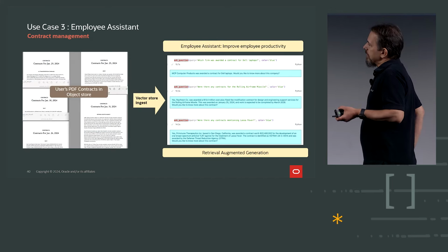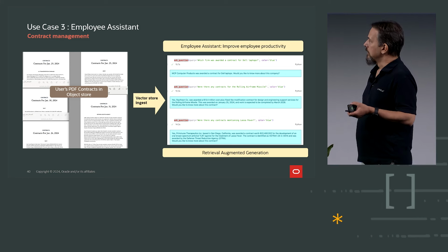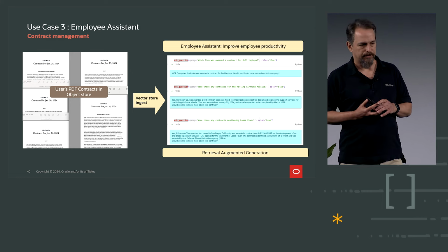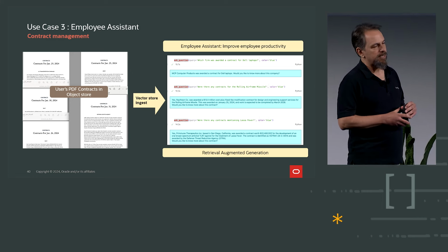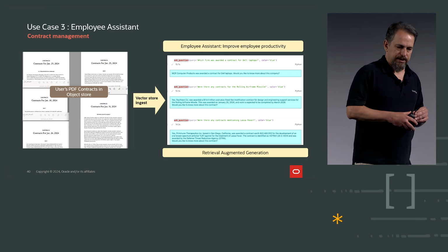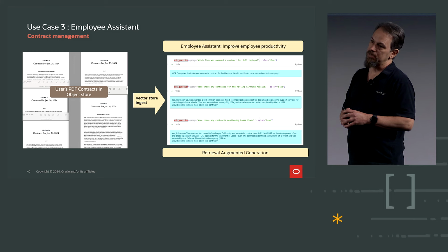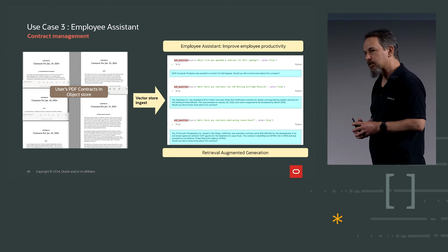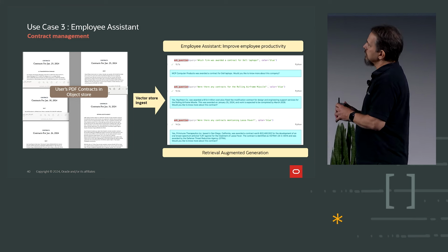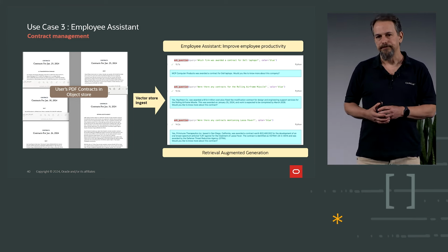And then my final example is in the case of an employee assistant. So basically in a lot of financial and legal realms, you'll have dozens and dozens of contracts and other sorts of PDF files. Most of the time you will not care too much to use all these, so you can just keep them in cheap and durable object storage. And then when you do need to ingest all these things, you read them into the vector store through a process that I'll explain shortly.